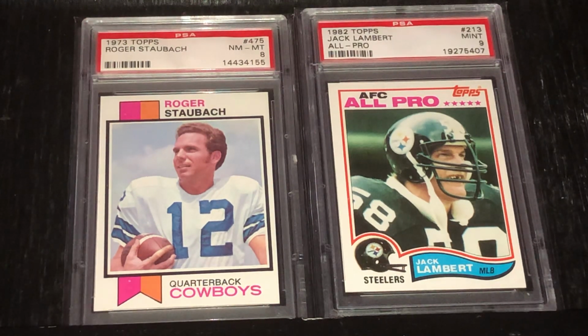That's the Jack Lambert I remember. He's got those giant shoulder pads that they wore back in the 70s and 80s in football. And you got the wonderful Steelers logo, both on the helmet and then on the logo on the card. And you have All Pro above him, which he certainly was.